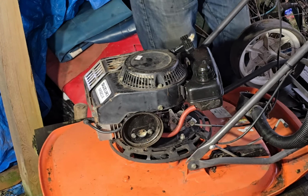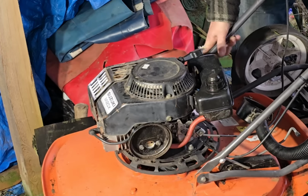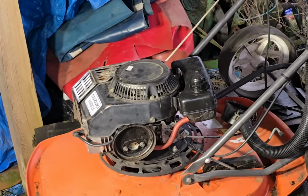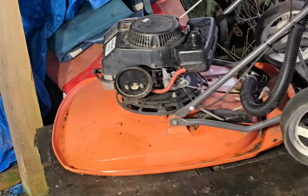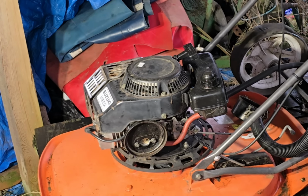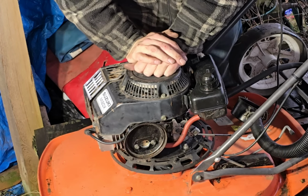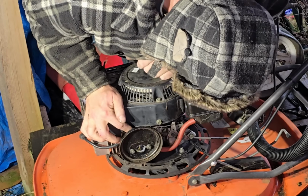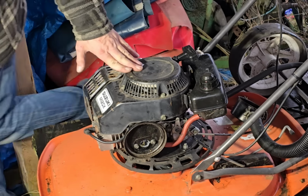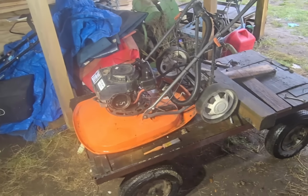So we'll give her some choke and give her a pull. Cool. This is rather sketchy, guys. This is sketchy as hell. Now, I can't really get a good pull on the damn thing. Right, I think there's meant to be a jet on that carb and it's missing. I really do. Let me get it back down on the floor so I can get a decent pull on it, because up on that trolley, it's sketchy, as you can see.